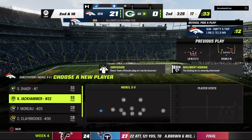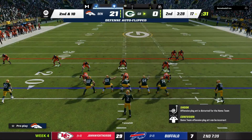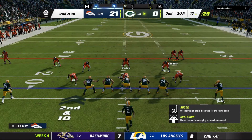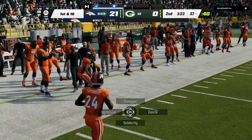To me, it's time to attack and take some of that momentum back, but make sure you're selective in doing so. Understand where you want to throw the football and make sure it's open before the... 2nd and 10. Tannehill. And for the 3rd time here in this half, it's intercepted.